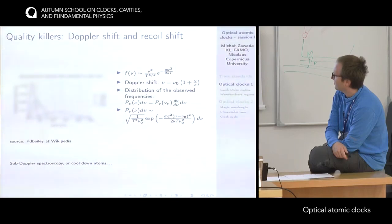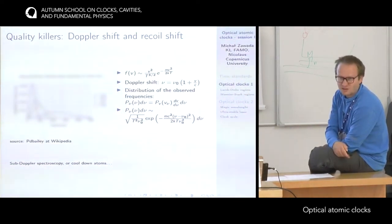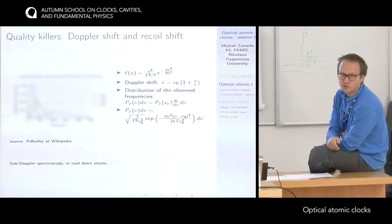So there are two solutions. First, we can think about some tricky spectroscopic methods like sub-Doppler spectroscopy or two-photon spectroscopy. Or we can cool down atoms as low as possible. But still, the Doppler shift is only the first order effect. The second effect that really kills the idea, even with cold atoms, is the recoil shift.